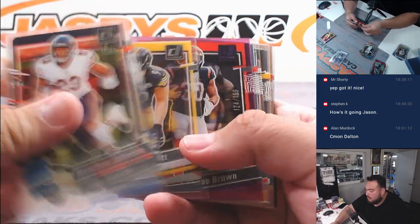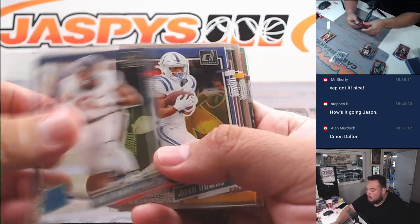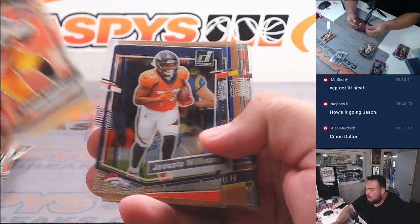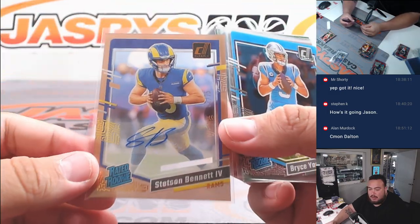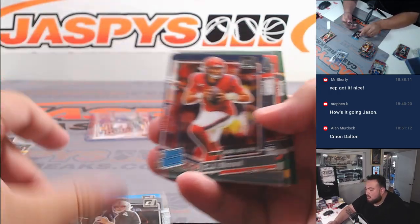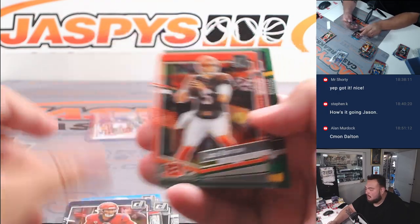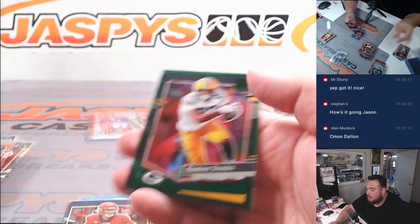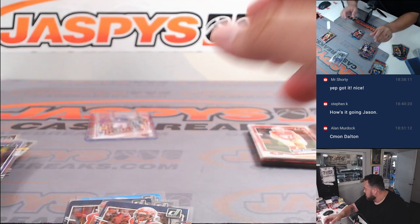Chase Brown to 199. Will Anderson Jr., Josh Downs. And how about a Stetson Bennett at 75 for the Rams? Rams, that's going to Michael Johnson. Bryce Young, Aidan O'Connell, CJ Stroud. Look how horribly cut that is. Jesus. And then we got Romeo Doubs to 25 green. Tank Dell and Darren Hall.